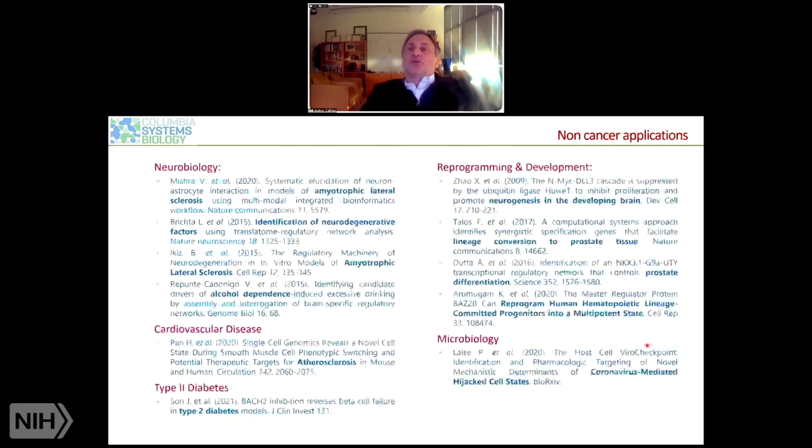So I'll stop here. Just wanted to say that, for the other people on this call who are not interested in cancer, this is not the way that a cancer cell works. This is the way in which old cells work. And so we have used this model to do studies in neurobiology, in many neurodegenerative diseases, and cardiovascular disease.